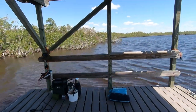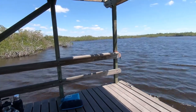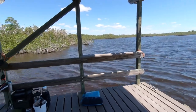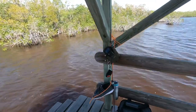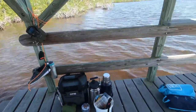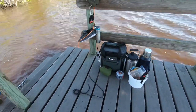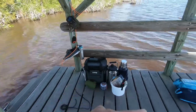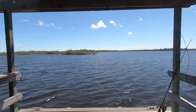Made it to Pearl Bay Chickee. As you can see, it is windy. I mean, real windy. So everything that you don't want to fly away has to be tied, and everything else is heavy. I can't even set up my hammock because it's so windy, so I have it ready. All I gotta do is pull it out and hook it up on the other side, that corner right there.